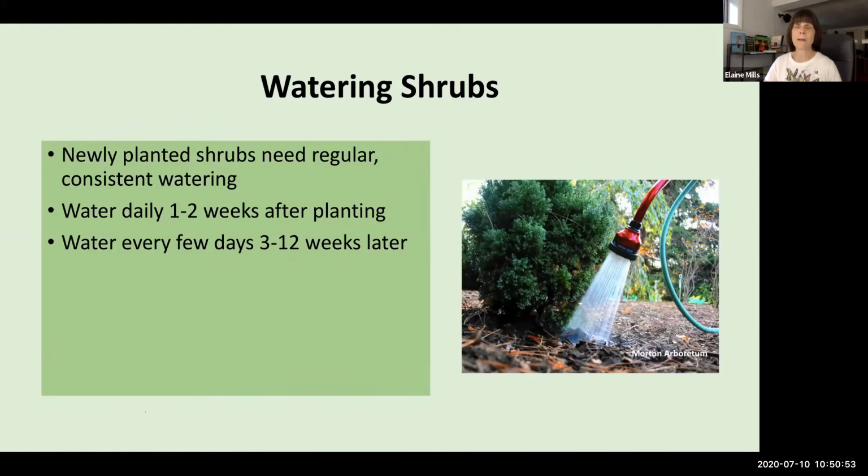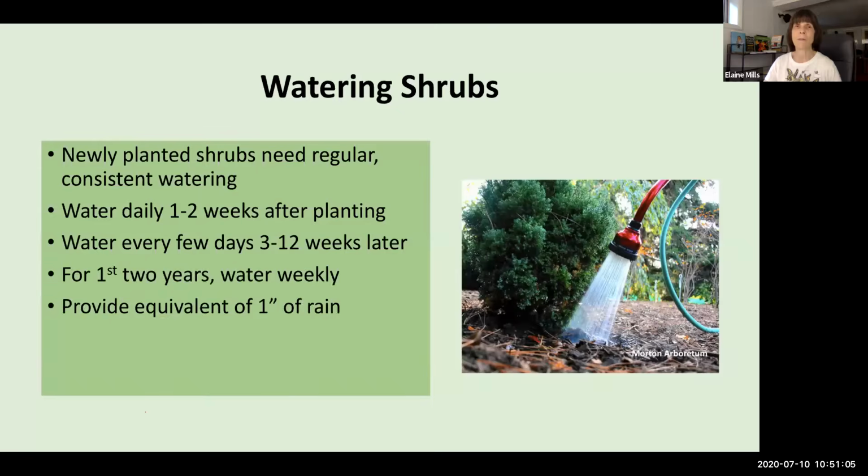I use a rain gauge in my garden so I can really keep track, and especially with some of these heavier cloudbursts, we may get even up to 2 or 3 inches in one rainfall. So I'll try to use the rain gauge to keep track of that. And over the first couple of years, you'll want to make sure to water weekly the equivalent of about an inch of rain if you don't get the actual rainfall.